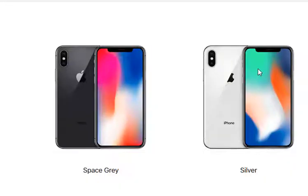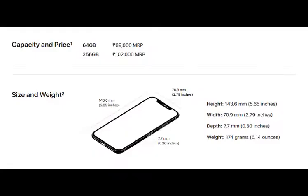iPhone 10 comes in two colors, space gray and silver. It comes in two variants, 64 GB and 256 GB. It doesn't come in 32 GB or 128 GB. It starts with 64 GB and then comes in 256 GB. 64 GB costs about 89,000 Indian rupees and 256 GB costs about 1 lakh and 2,000 Indian rupees.